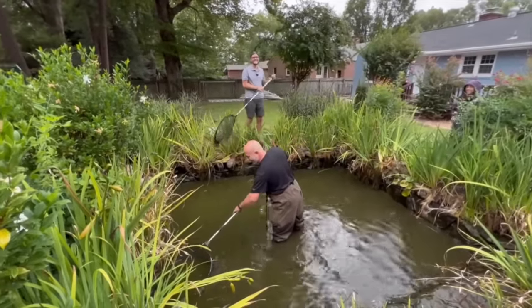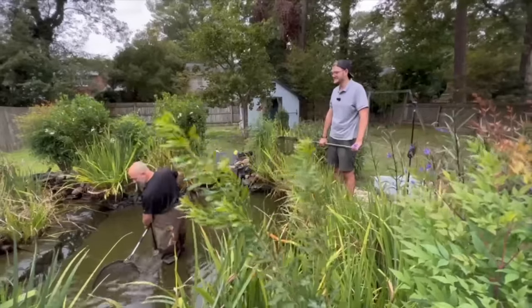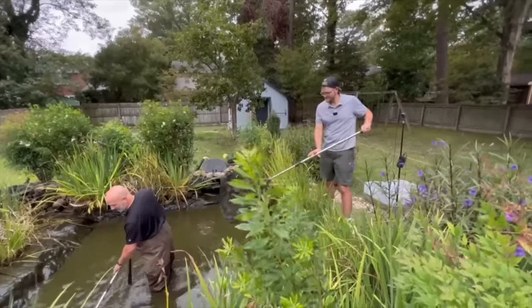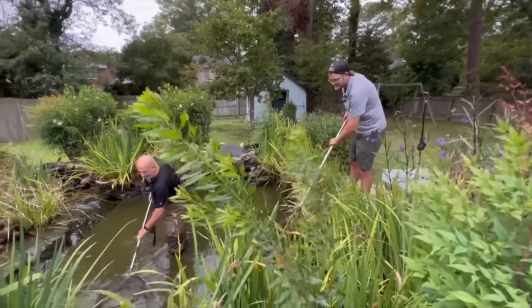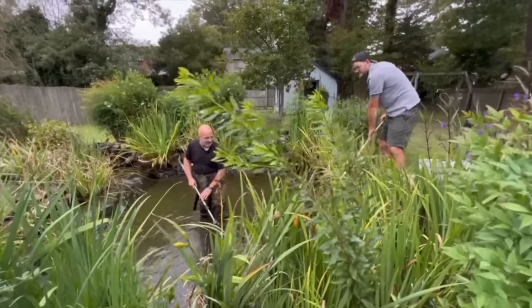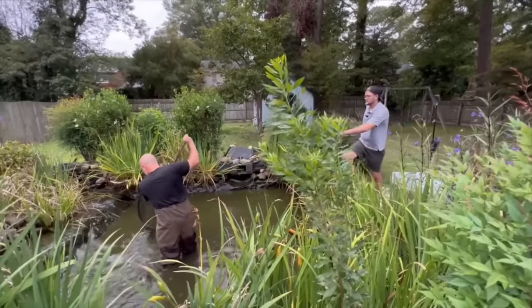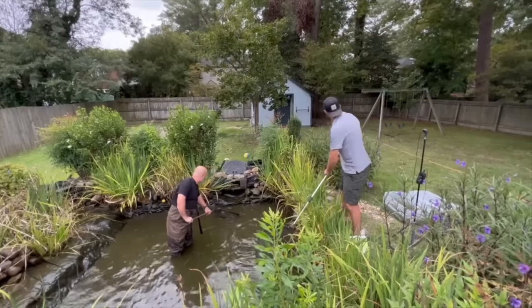We're catching these koi and this storm came and just took them up into the sky. Look at this guy. Oh, I had him too. You got him. Nice. Oh, I found a big fella. Oh, he's a big one too. I just had a big one, but I was chasing him.